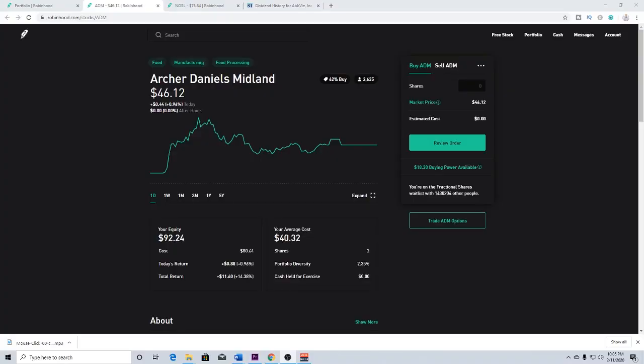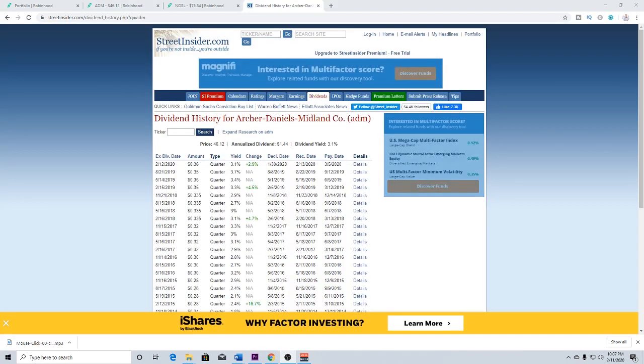Now, coming in at number 19 and second to last, we have ADM, Archer Daniels Midland Company. They are focused primarily on agriculture, and what you see is my cost was $80.64 when I had entered, and right now the equity I have is $92.24. So I've been able to get a total return around 14% of my investment at $11.60. Not too shabby. Looking at the dividend history, you can see they have a dividend yield of 3.1%. You're going to get around 36 cents every quarter as well.